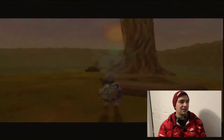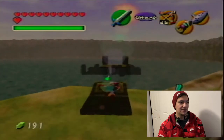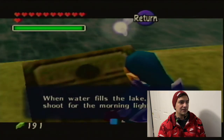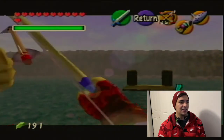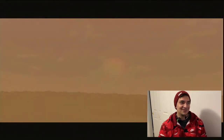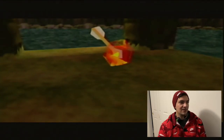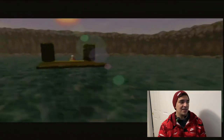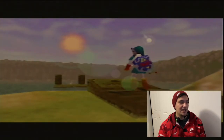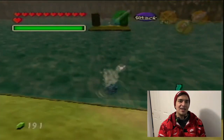Alright, there's one more thing we're getting here. When water fills the lake, shoot for morning light. I can do that. What do you think it gives us? Yes, the fire arrows. So all we have to do now is swim over there, claim our prize. And that's the water temple.